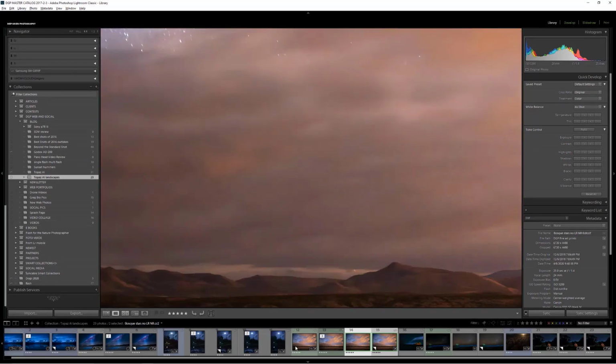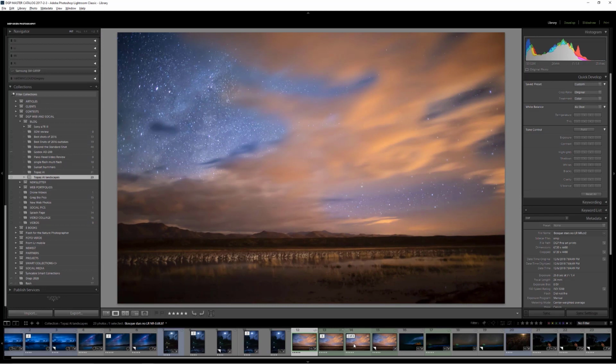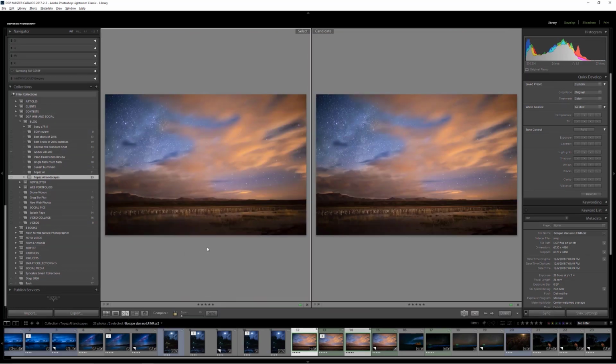Let's do one more quick comparison. And again, here is my best result out of Lightroom. I'm going to compare that to the result from DeNoise.